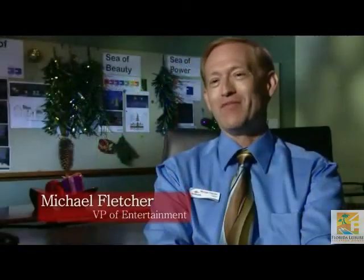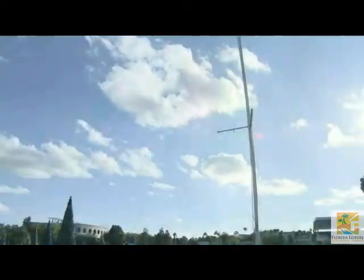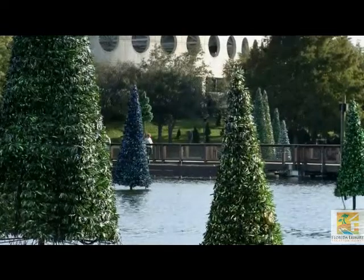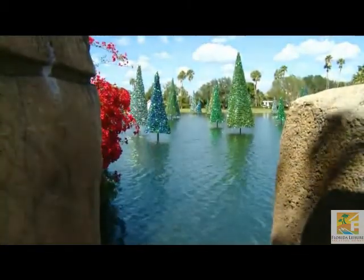I'm Michael Fletcher, and I'm the Vice President of Entertainment for SeaWorld Orlando. And the idea came, we were actually out on the waterfront. If you listen to our background music, you hear the ship's bell in the distance. And that's actually how the show is going to start. In the distance, we hear a ship's bell as it's coming into port. And I remember leaning over to Scott saying, "So, what about putting trees in the lake? Is that something we could do?" I'm Scott McMurtry. I'm Director of Productions.